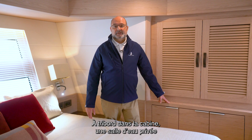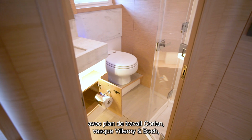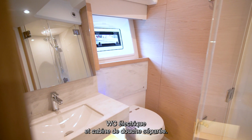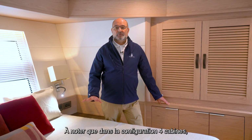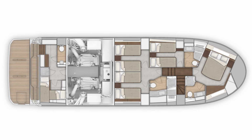On the starboard side of the cabin we have an ensuite bathroom with a Korean work surface and Villeroy-Boch wash basin, electric toilet and completely separate shower cubicle. Note, with the 4-cabin layout, this cabin becomes the owner cabin.